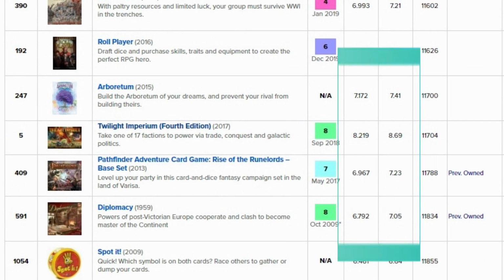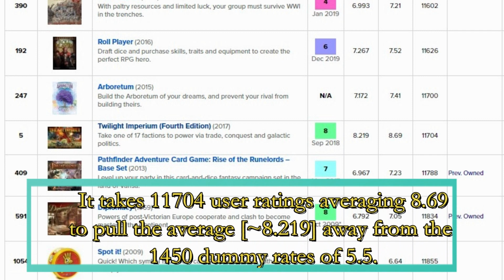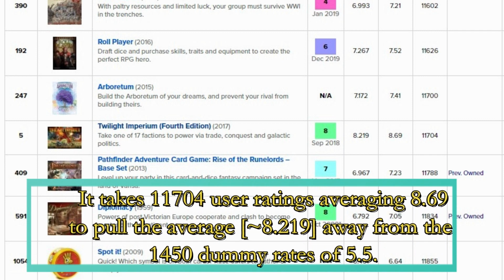It's only really when we get to the games with 10,000 votes that these Geek ratings begin to approach the average user rating. A game like Twilight Imperium 4th edition, with 11,700 votes, has an average user rating of 8.69 and a Geek rating of 8.219. Now the critical thing here is that at this stage, with 11,000 votes, the number of dummy votes is beginning to look inconsequential. That number of dummy votes that still brings the average down is overpowered in effect by the number of user votes. Now the key message here, which I'll return to in a moment, is that to overpower all these votes in the dummy system, games require tens of thousands of votes.